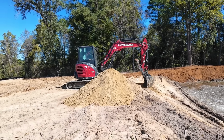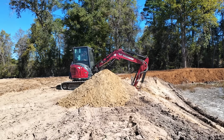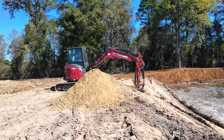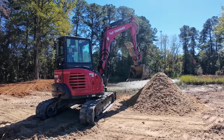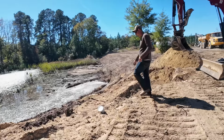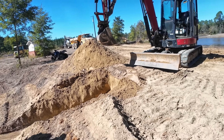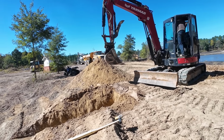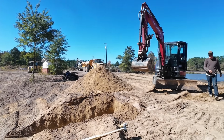Help if I pointed it at the excavator. Yeah, I saw that. Nice and easy on the machine, right? I thought you were going to get it first time. No, the machine's in the way of the laser. Oh, okay. Somebody put the laser in the wrong spot. I wonder who that was. He said somebody put the laser in the wrong spot. So I couldn't have cheated.